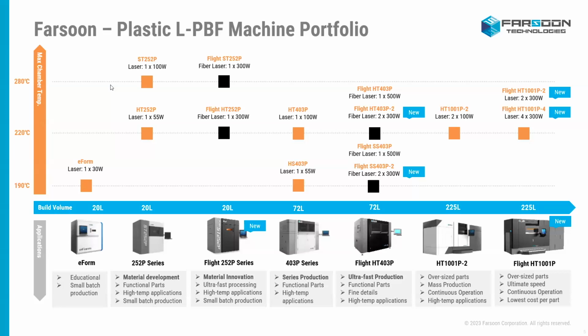Looking at our polymer system portfolio, we can see that Farsoon offers a variety of options based on customer needs and budget. We offer a variety of build volumes from 20-liter small batch production and material development systems to 72-liter serial production systems to 225-liter oversized part and mass production systems. Max processing temperatures range anywhere from 190 to 280 degrees Celsius. Our customers can really choose and fit a machine to their specific needs and applications.